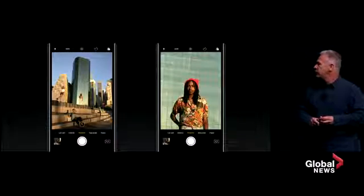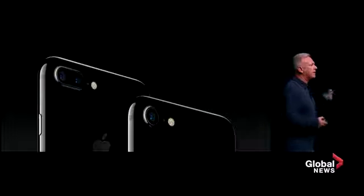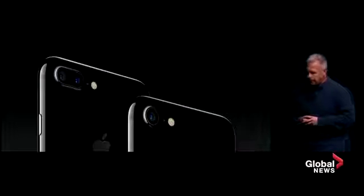Here's an example of two photos side by side. The one on the left taken at 1x, the one on the right at 2x. Both with beautiful optical lens quality. Both are great examples of taking low-light pictures now with incredible new cameras in iPhone 7 Plus. So that's the camera in iPhone 7 Plus, joining iPhone 7 with this great new zoom feature.